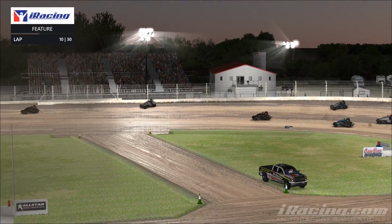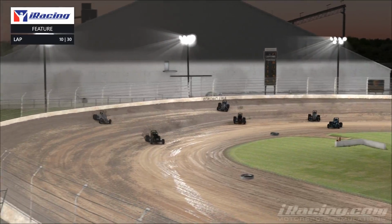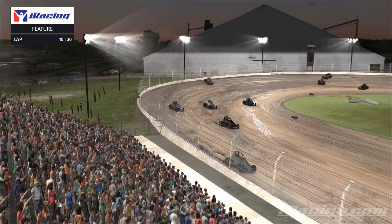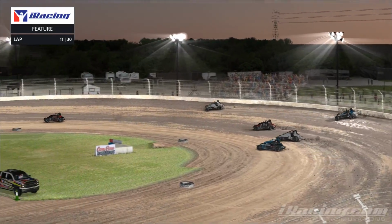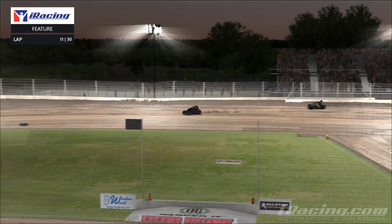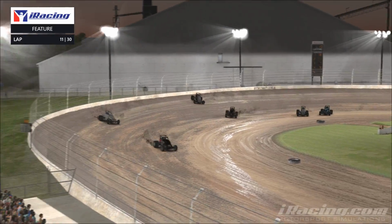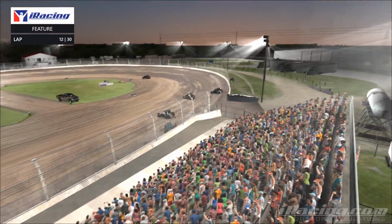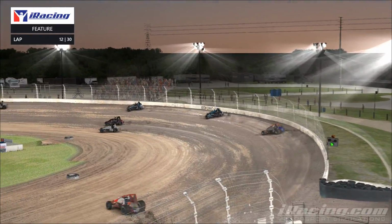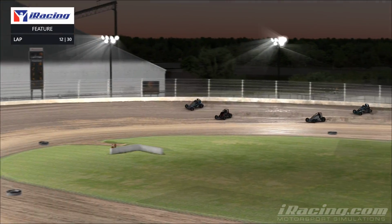Back behind them, Justin Thomas up to 3rd position. Kruger on the high side in the 9. Semmelman now running the top, but getting pulled by Bailey Jones on the bottom. Kruger 4th, Edens is in 5th, Cardwell is in 6th. Semmelman once again having internet issues. Now we're almost 3 wide for that 3rd spot.